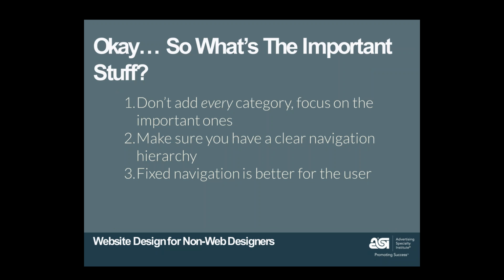So here's what was important about that. Three main takeaways. You don't need to have a category for every single product. You should kind of lump everything into buckets. Make sure you have a clear navigation hierarchy. That was what was so great about Bonobos and Oliver Peoples, it was very easy to see where I was. And fixed navigation and that sidebar are better for the user ultimately.